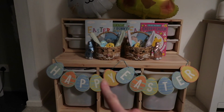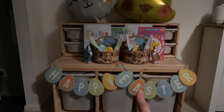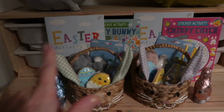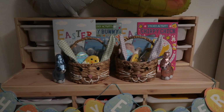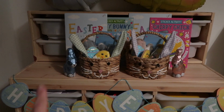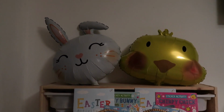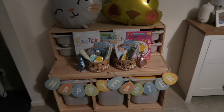I got this banner, I think this was B&M last year because I used this last year. I have done a whole video on my baskets and Easter holiday activities, which I will link down below in case you're stuck for anything to do. I run through everything that I've got on there. Those balloons were from Home Bargains. I think it's really cute.